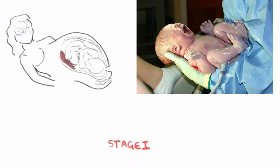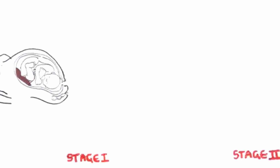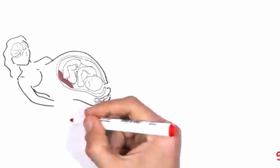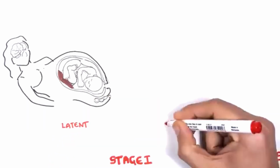Now remember, labor is divided into 3 stages: stage 1, stage 2, and stage 3. Now let's just say a woman is going into labor. She's about to deliver. What is happening? Well, she will enter stage 1 of labor. Stage 1 of labor can be divided into 2 phases: the latent, also known as the initial phase, and the active phase.